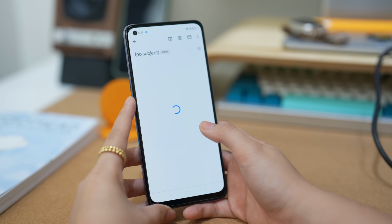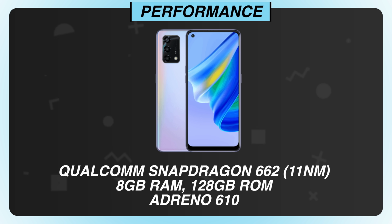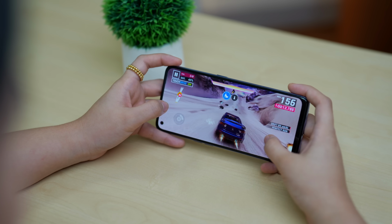Performance side of things naman guys, I have to say, hindi siya yung tipo ng phone na pwede nating sabihin na for gamer. Kasi nga guys, it is still using the Qualcomm Snapdragon 662, which is again, nasa dulo na nga tayo ng 2021 and papasok na tayo ng 2022. So guys, at this point, medyo magto 2 years na yata itong chipset na ito. Don't get me wrong guys, okay pa rin naman itong Qualcomm Snapdragon 662 for daily use.